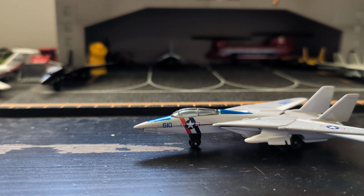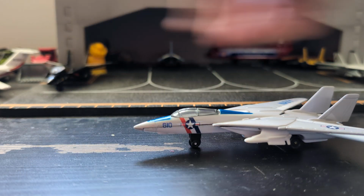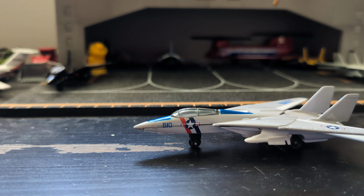VX-4 is the only VX squadron I see, so this would be VX-4, I believe. This one right here. And that one is 41. Am I correct on the Black Aces? Yeah, VF-41 Black Aces. So that's the one we saw in the previous video. That one's got a card on it, so I'm not sure if that's a CAG bird or not. Usually the CAG birds have very, very flashy decorations, but yeah.